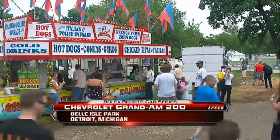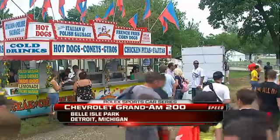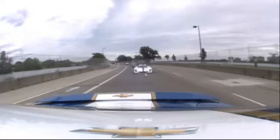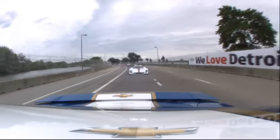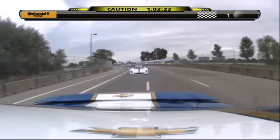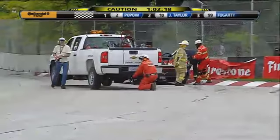I'm feeling a little hungry myself as we welcome you back to the raceway at Belle Isle Park, where the Chevrolet Grand Am 200 continues. It's over in the fan zone, which is lined with food trucks, stuff for the families to do. All part of a big weekend for the Rolex Sports Car Series, the World Challenge Series, and the IZOD IndyCar Series, all racing here this weekend.